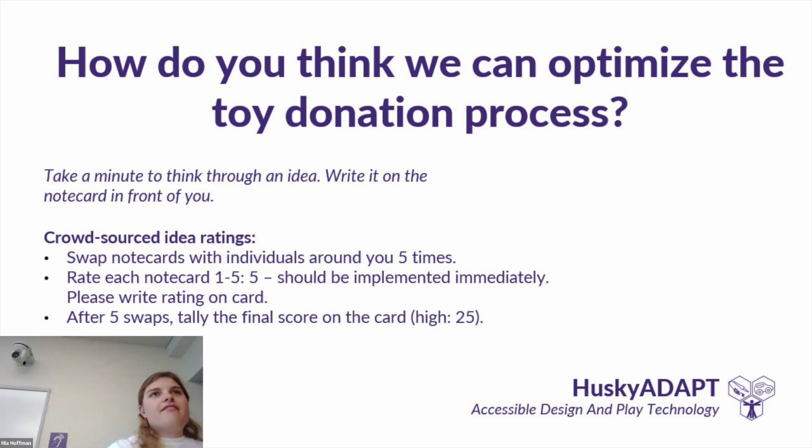Okay, other 25s. Yes. That's basically the same thing, just shipping it to a location that's closer to the recipient. You said you could put your school down in the collection process and bulk ship it to the school. Bulk shipping it to a school. It's definitely an option.